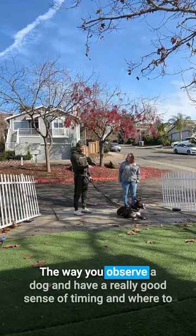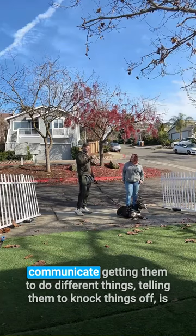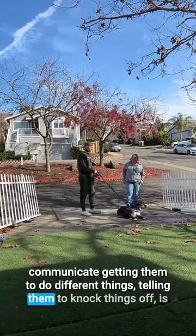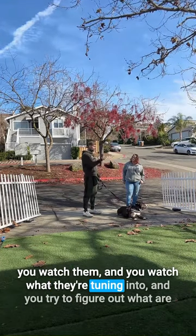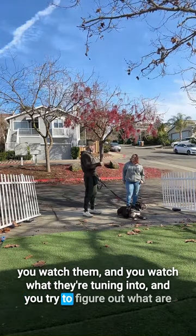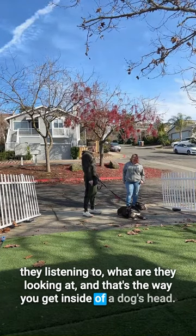The way you observe a dog and have a really good sense of timing in where to communicate, getting them to do different things, telling them to knock things off, is you watch them and you watch what they're tuning into. You try to figure out what are they listening to, what are they looking at, and that's the way you get inside of a dog's head.